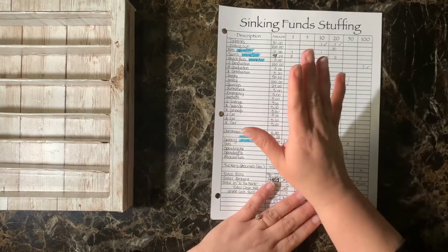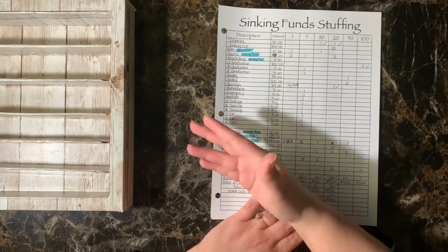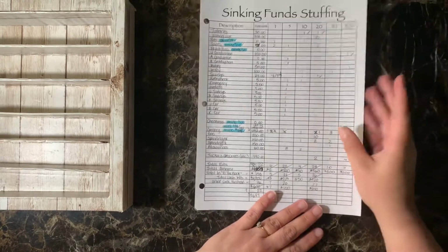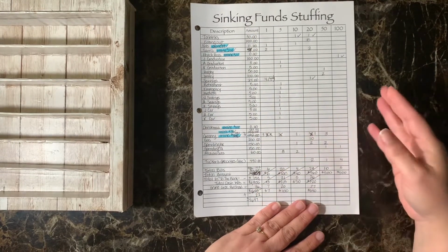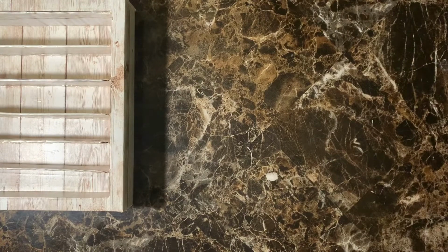I am not a crafty person. I don't claim to be, but I wanted to make something to hold these bills and showcase them better, but not cost me a dime. So I used everything that I actually had in my house. And then I made this thing just to help me with what I'm stuffing. Since I do have so many sinking funds, I needed a better way to do this.